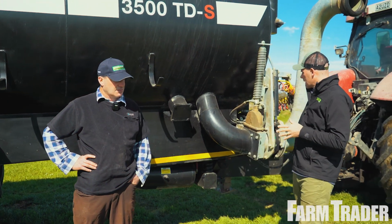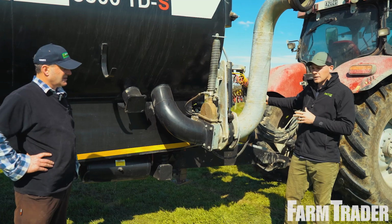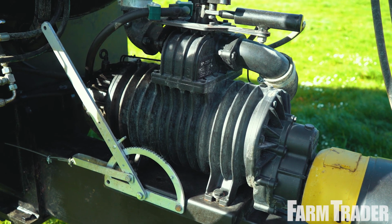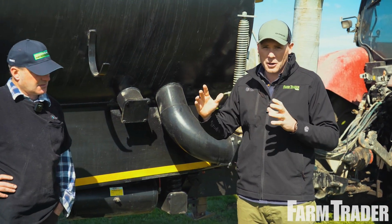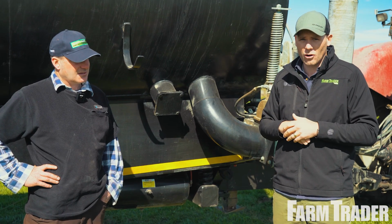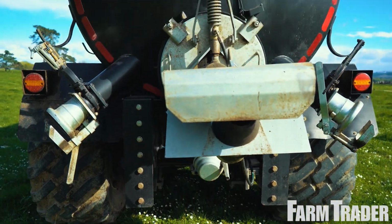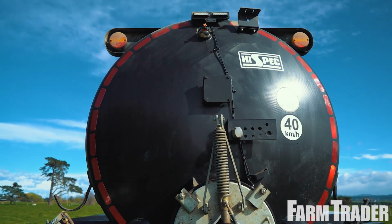So moving around the front here, we've got an 11,000 litre a minute Drought pump, which is quite common on a lot of the leading manufacturers, and it's also got a nice, easy to use clear sight glass. It's not super complex, but that's one of the beauties of the Hi Spec machine, it's nice and easy, it's built tough, it's made in Ireland. Irish conditions are very similar to New Zealand conditions in some respects, and that's why it seems to be going well here in New Zealand.